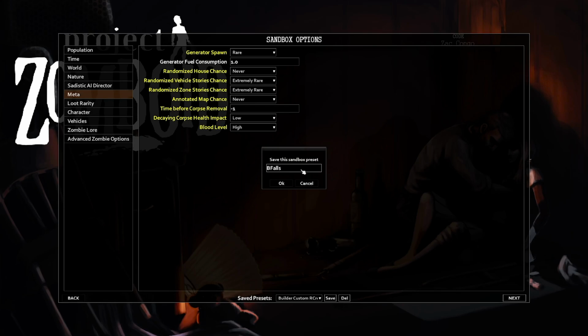We'll call it B Falls. Or Bedford Falls. Should we go with Ultra Gore Blood Level 2? Try it out. Yeah, sure, you can add that to the title if you'd like. Go for it. Fine by me.